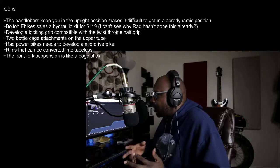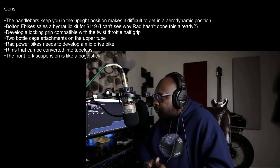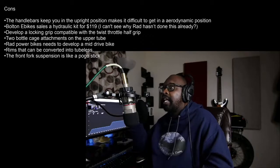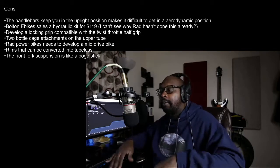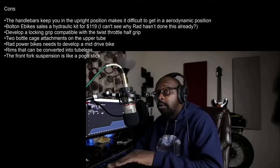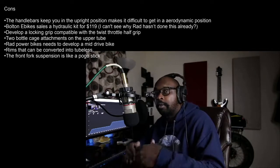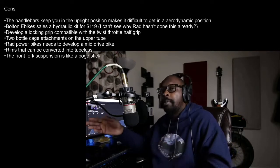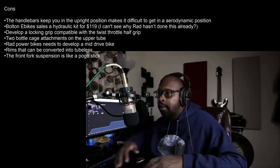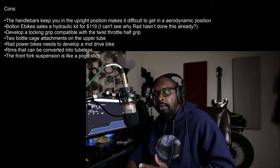So the first thing is the handlebars, basically the whole front end, but the handlebars. It's a comfortable ride because it puts you upright for average commuting and just kind of putzing around town. The handlebars are great for that. But if you watch mountain bike videos, people doing downhill and more aggressive stuff, and people that are really touring, you don't want to be in that position for long because you really need to get more aerodynamic. You need to be more aggressive on turns and really get in different positions so you can swing that bike around.